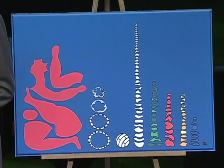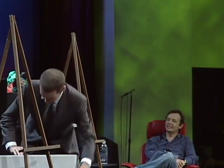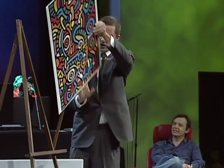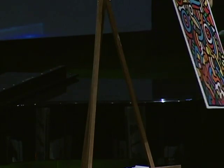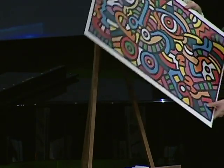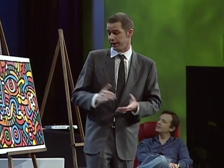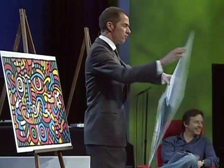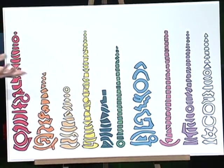But actually, this one here, that's much better. That's a picture by Keith Haring. I think it doesn't matter. This picture has not even got a proper title. It's called Untitled, and I think that's appropriate. In the tidied up version, we have a sort of Keith Haring spare part shop.